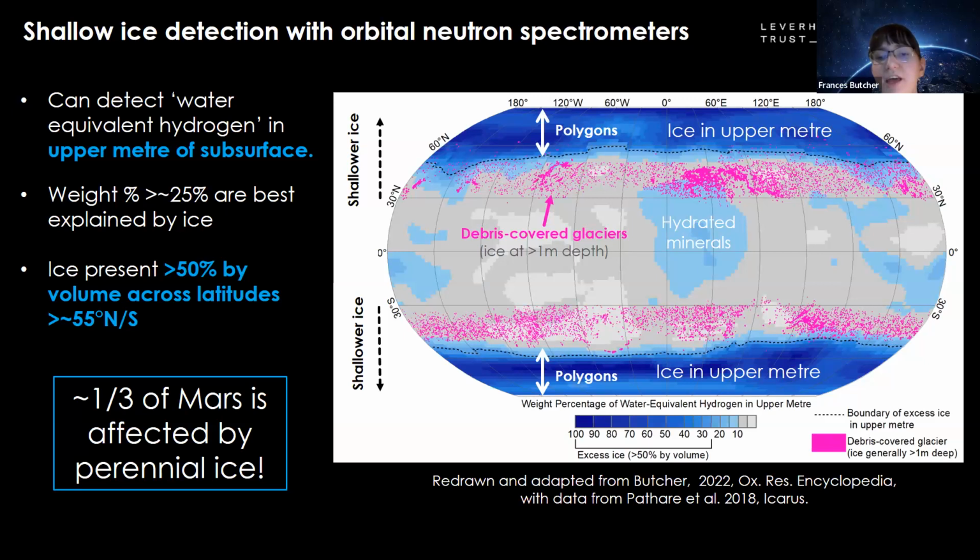Now on this map, I've also plotted the locations of those debris-covered glaciers, and you'll see that they actually occur at lower latitudes, so the mid-latitude band of Mars between about 30 and 60 degrees north and south. And these aren't detected by the neutron spectrometers because we think that the ice is deeper. So it's closer to the equator, it's a bit warmer, the ice is not stable at shallow depths, and so it becomes a bit deeper and is out of reach of the spectrometers. However, that's where the radar comes in, and we can constrain the ice content. So we have really extensive ice deposits that actually affect around a third of Mars's surface. I'm not joking when I say Mars truly is a glacial world.